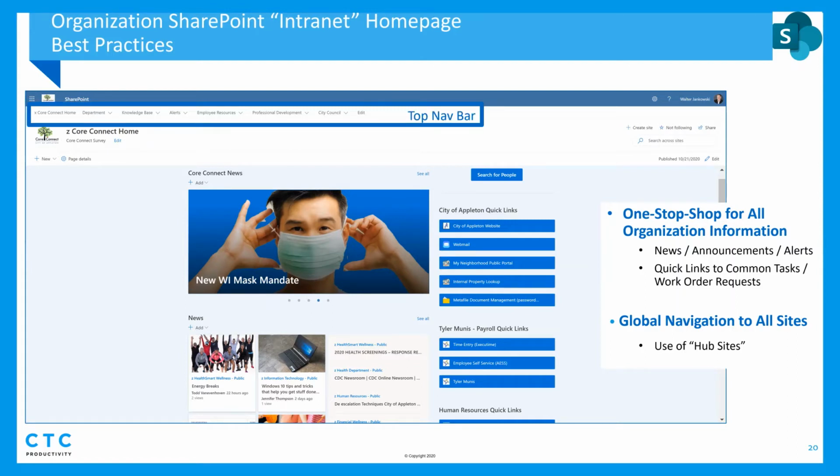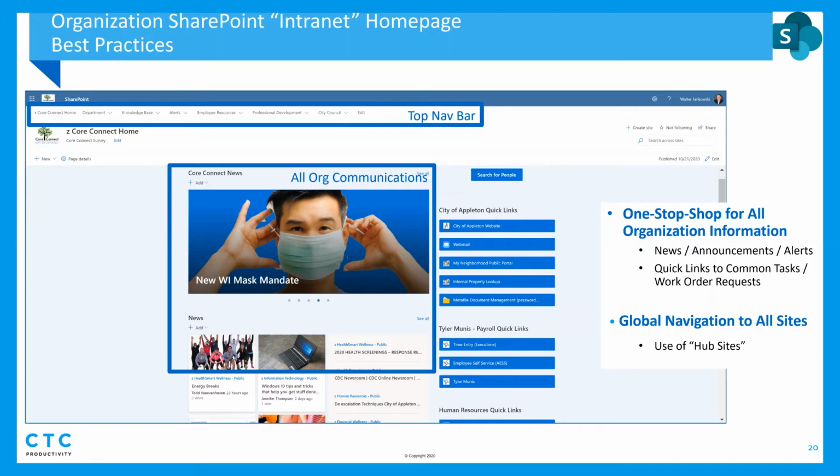And so across the top, it has a top nav bar. This is on every single site. It has drop-down capabilities. And so every employee has the capability to go anywhere, whether it be Teams sites or SharePoint sites or external sites, etc. You can also have all organization communications. So in this case, you have Core Connect News. This is a rotating carousel of the top 4 to 5 or however many things that will tell you here's what's going on in the organization.